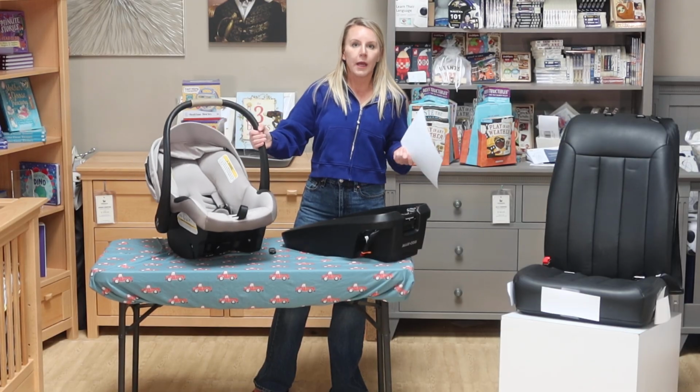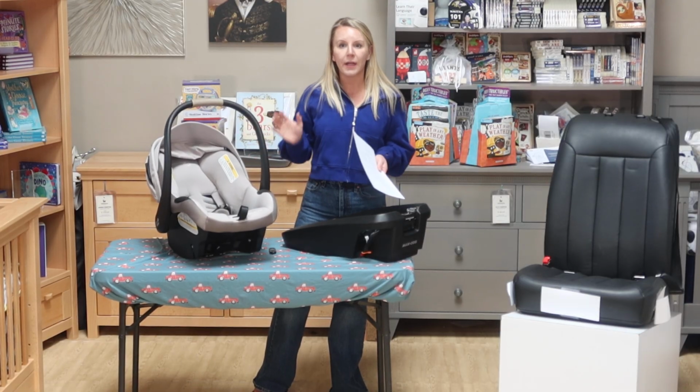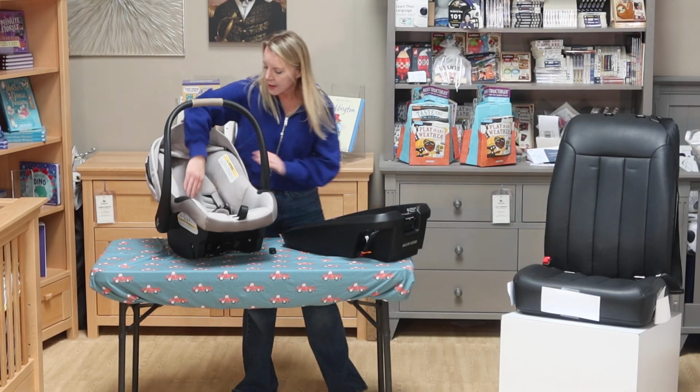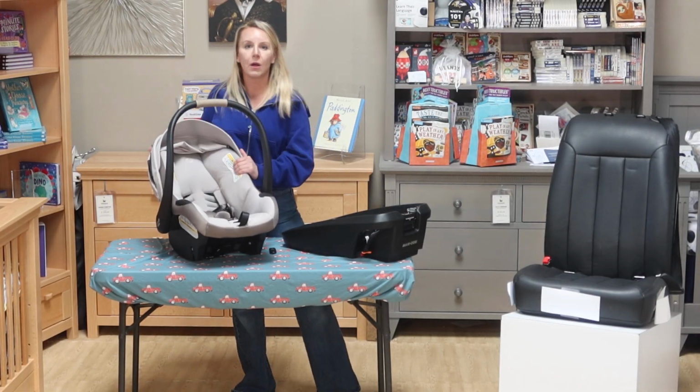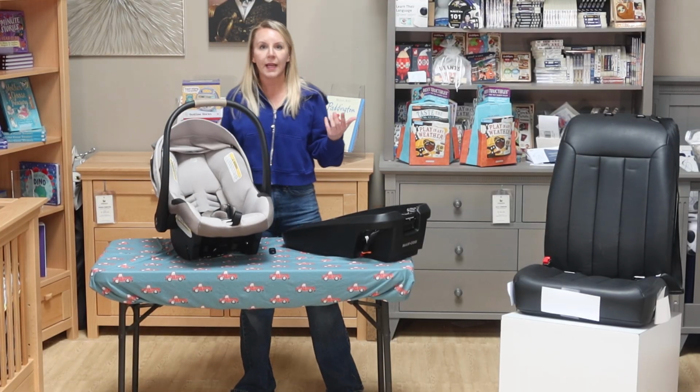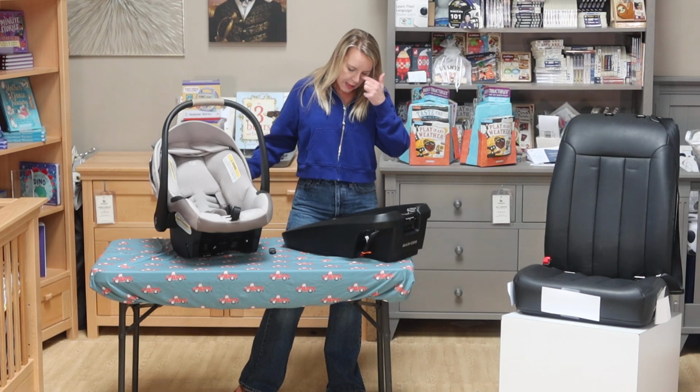Can't really beat that. Again, only 2 colors, gray or black, but excellent EPS, which is that white bike helmet foam. That runs all the way through the back of the seat from about here all the way up and around on the sides. So you're gonna have that bike helmet foam, which is great.